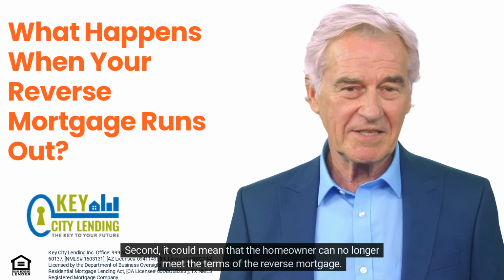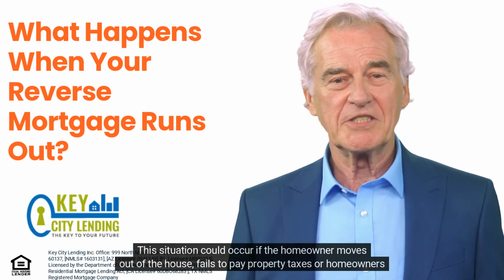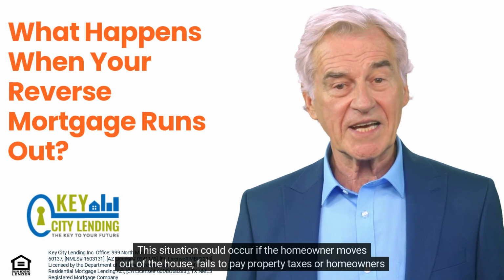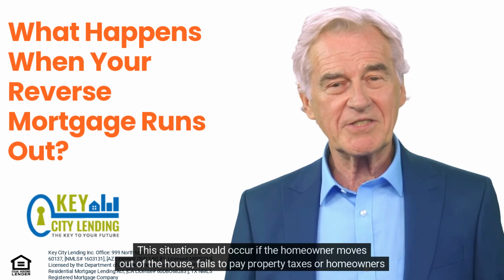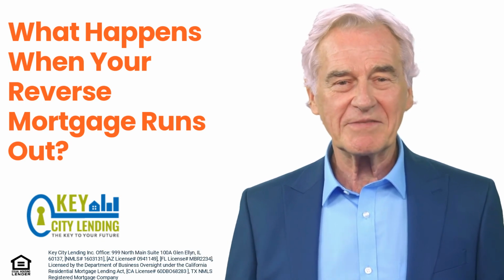Second, it could mean that the homeowner can no longer meet the terms of the reverse mortgage. This situation could occur if the homeowner moves out of the house, fails to pay property taxes or homeowner's insurance, or cannot keep up with necessary home maintenance.